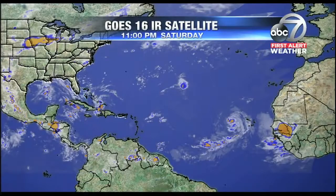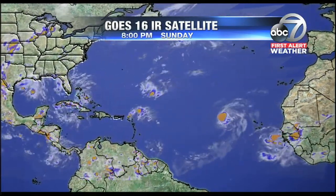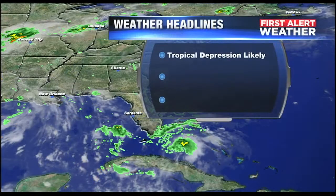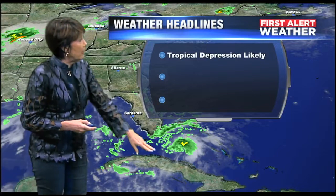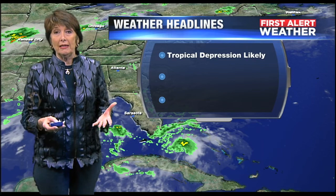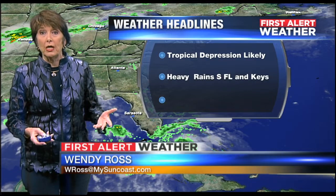So we're going to talk about this at the very beginning, and you can see we've got three systems right now that we're watching. The one that's closest to us is the one that has our avid attention. Then we also have Florence, which is located out in the Atlantic. And then we have another one coming off the coast of Africa, and that one isn't going to be developing for a little bit longer. But we do have this area of disturbed weather. We've been talking about it all weekend long, and it is very likely that it is going to become a tropical depression and possibly our next tropical storm as it moves into the Gulf of Mexico.